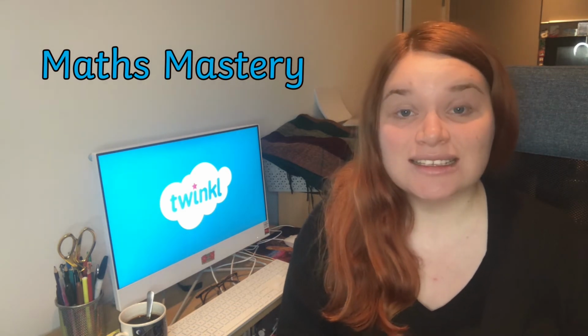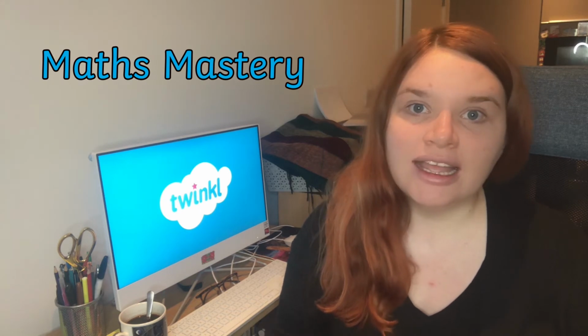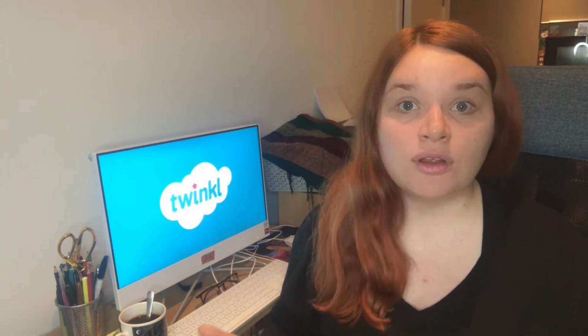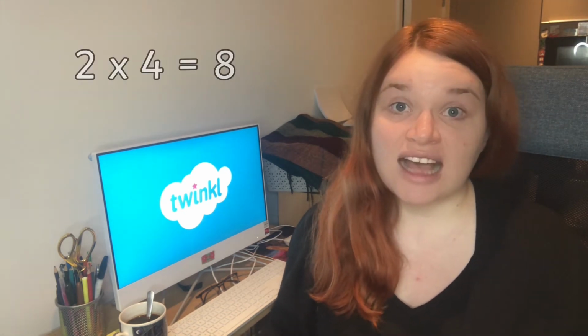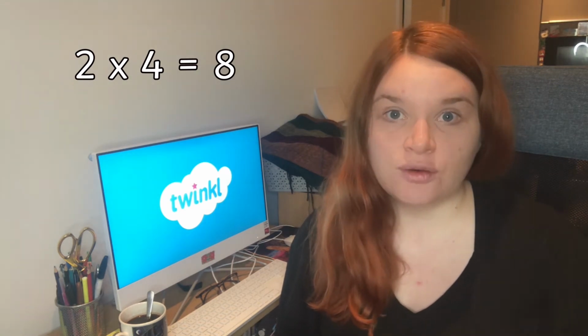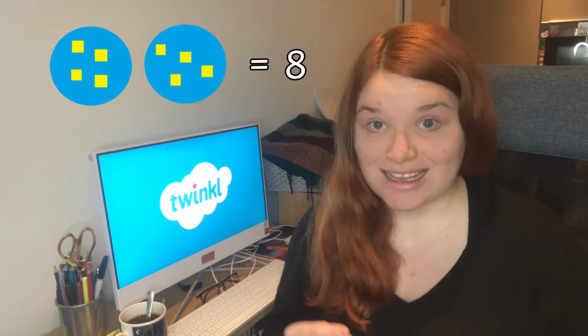Maths Mastery is an approach to teaching maths which is less about rote learning and memorisation and more about taking the time to help children really deeply understand mathematical concepts. So for example, with something like rote learning, you could learn the mathematical fact that 2 times 4 equals 8. But it's better for your maths fluency if you understand why 2 times 4 equals 8. 2 groups of 4 things make 8 together.